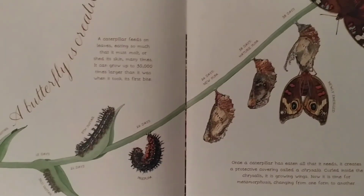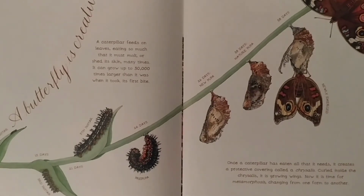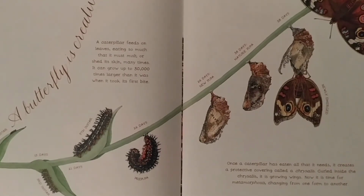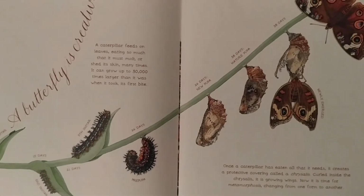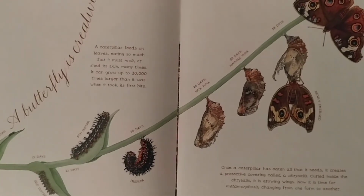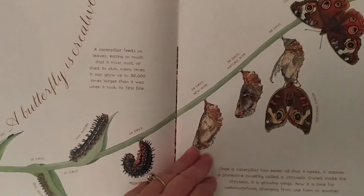Look how tiny he is when he comes out of his egg, and he grows and grows and grows until he's ready for the next phase of his life cycle. Once a caterpillar has eaten all that it needs, it creates a protective covering called a chrysalis. Curled inside the chrysalis, it's growing wings. Now it is time for metamorphosis, changing from one form to another.